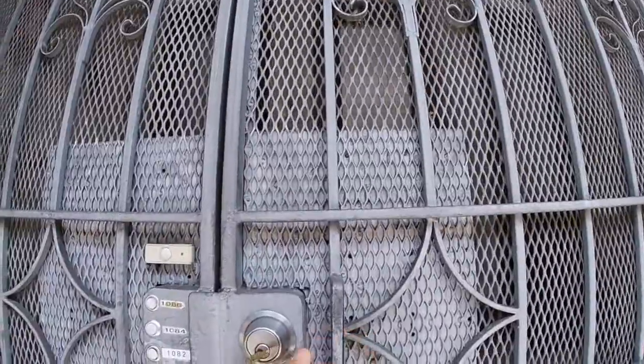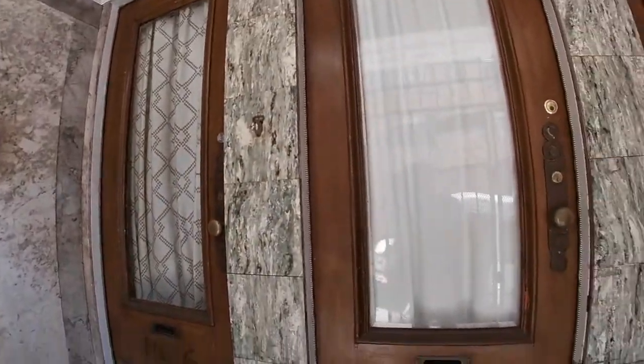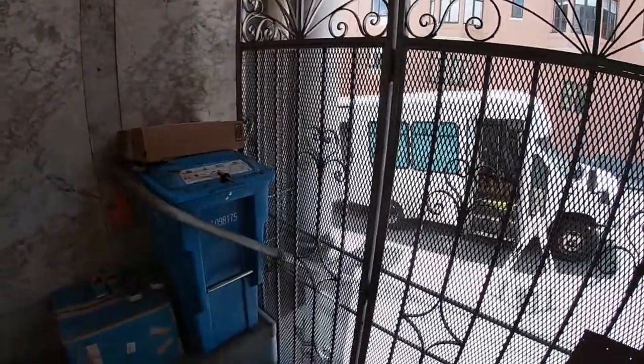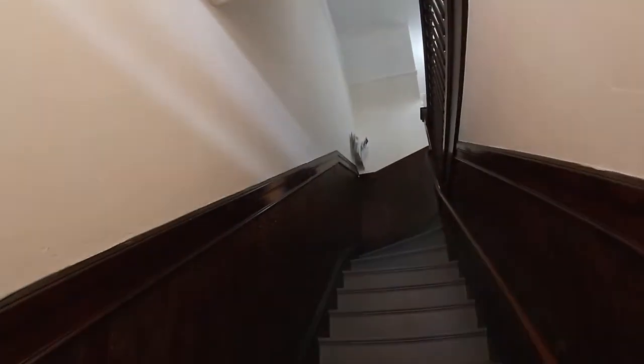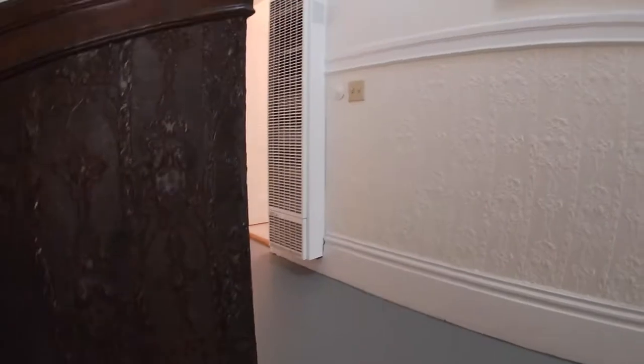We're at a secure metal gate. Okay, there's three units in the building. This is on the middle floor, and it's also the middle door, 1084. Okay, fantastic. Let's step inside and see what this apartment has to offer, which is a lot because it's large and spacious and just has some great size rooms. By the way, I do have dimensions on the website, and we have a little bonus when we get up top. You're going to be really, really impressed, I promise.